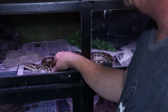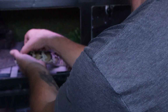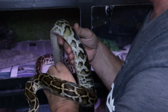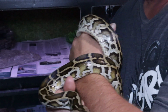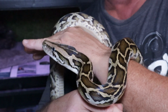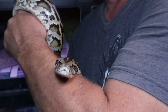So that shows she's a little bit annoyed with that. But what you've got to do is you don't entertain that. Once you determine that they don't have that food response, you just go in and you pick them out. And you can see her behaviors. Those really long tongue flicks. She is 100% in thinking mode right now.